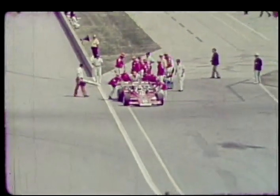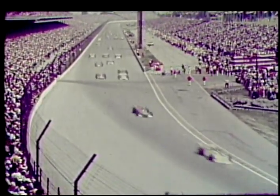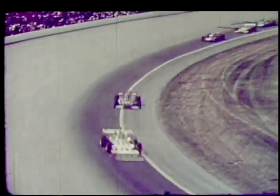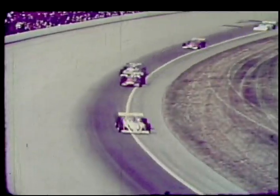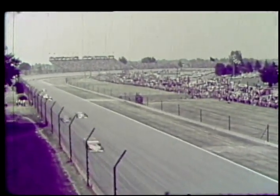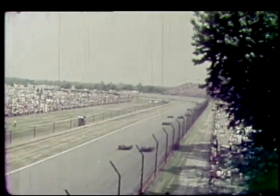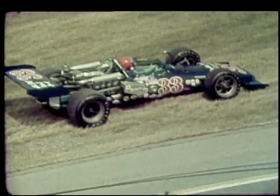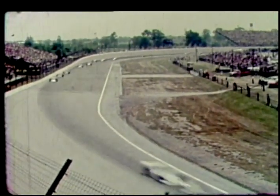Foyt's engine finally roars to life. But the green flag has fallen, and the 32 other cars zoom past, putting Foyt far back in traffic. Pole setter Bobby Unser takes the lead on the first turn and begins to stretch it out. Saul Walther in car 33 assures himself a 33rd position, dropping out with mechanical trouble on the first lap.